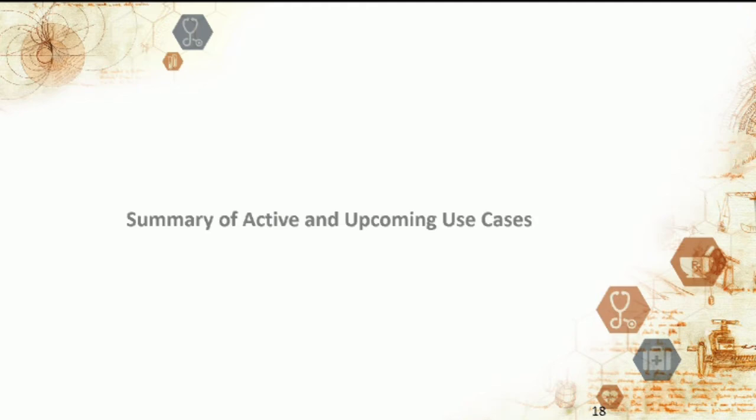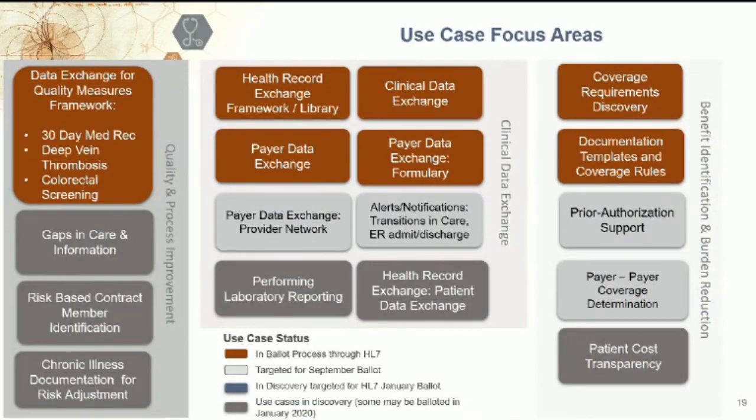So what we're going to go through is a relatively high-speed list of our use cases. The way to think about the Da Vinci use cases as they stand today is in three major work streams. One is around what we're calling quality and process improvement. The next one is around clinical data exchange, and the last one is benefit identification and burden reduction.